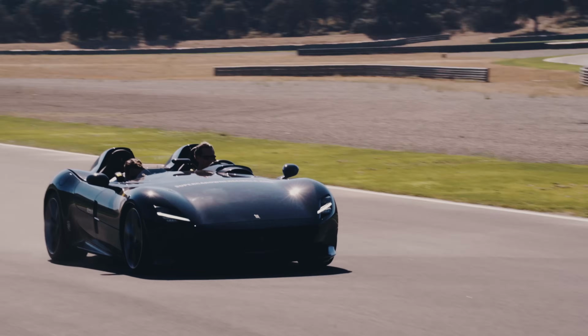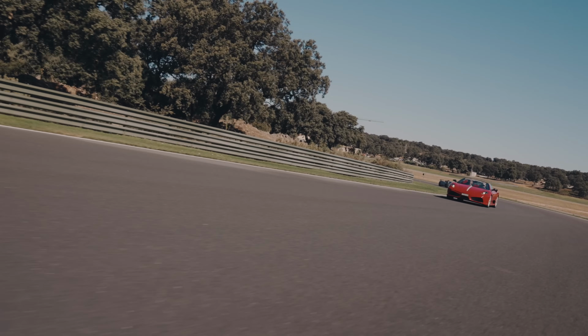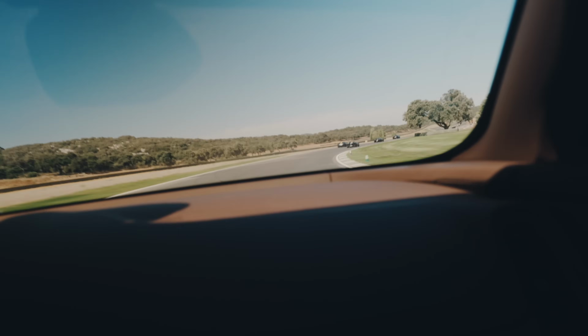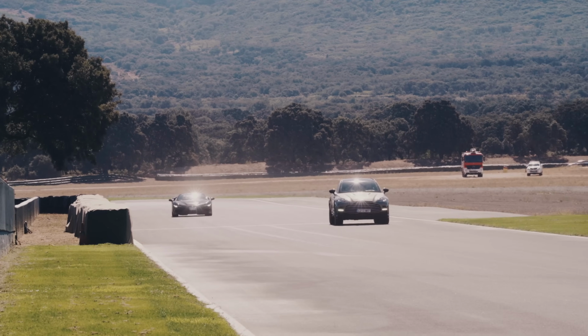This is proper. This is meant to be a 30-mile-an-hour parade lap. But here we are, we've caught up with a bunch of them. We've got a Chiron, a Koenigsegg, a Monza, who's probably picking the flies out of his teeth, and an 812 Competizione.